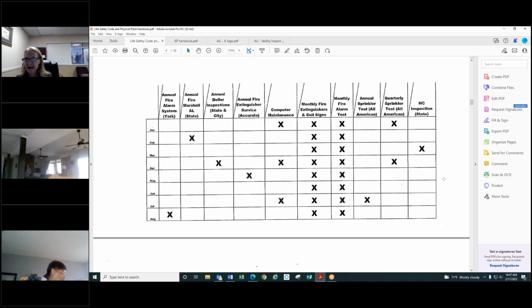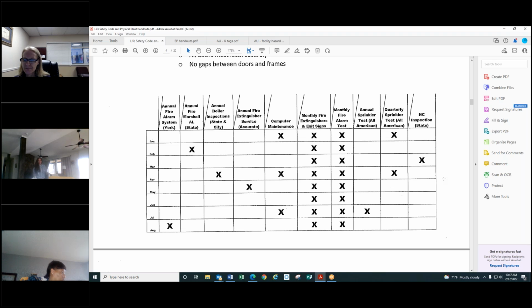At the bottom of this page, this is just a little snippet from our preventative maintenance schedule that we make up. You can see the very first column, it's annual fire alarm system, which York provides for us. It's due in August. The next one is in assisted living. We have the annual fire marshal, and he comes out every February. But we want to make sure we don't miss these things.